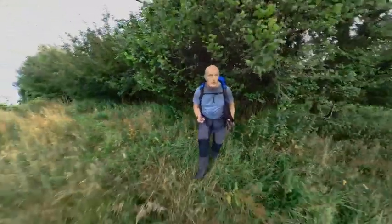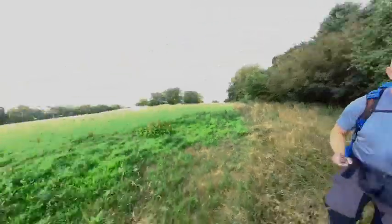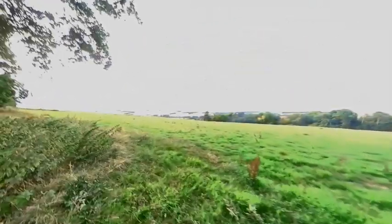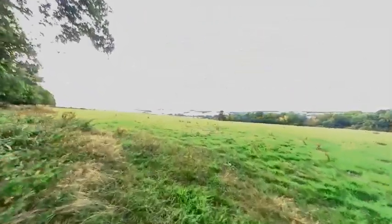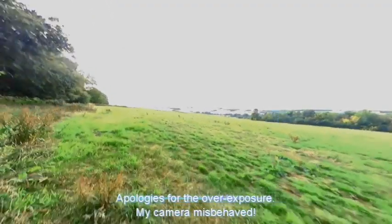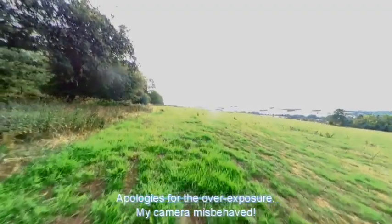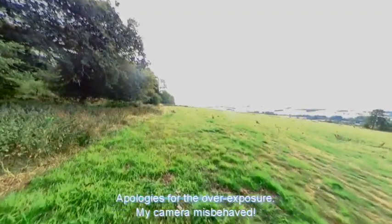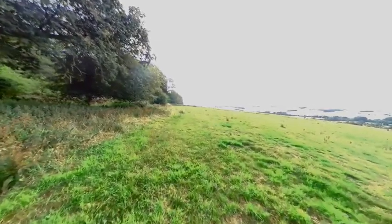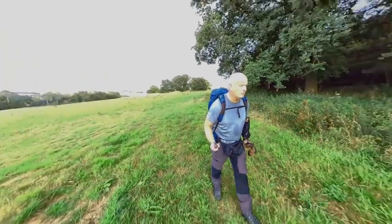Wow, this is roughly where I think we might be able to pitch a tent. Not a bad view from here. Just looking for a levelish bit of ground. This bit here doesn't look too bad. Don't think we're going to upset anybody if we're here. Not overlooked. Yeah, I reckon that'll do.